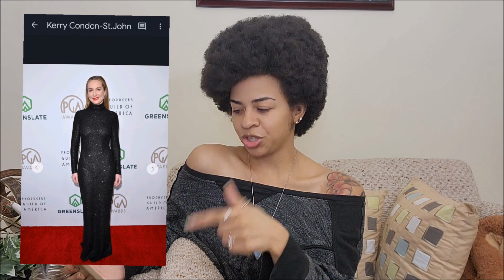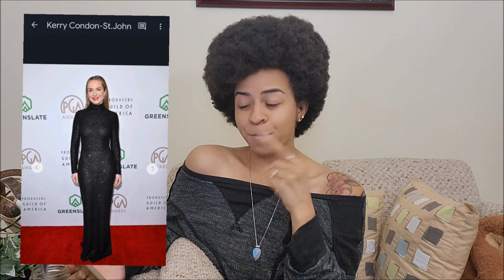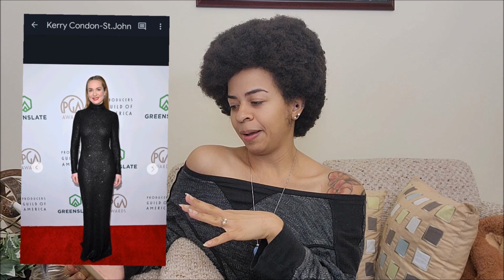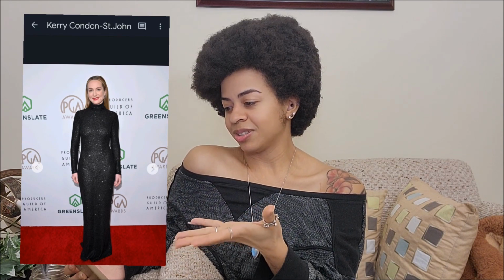Carrie Condon in St. John. Again, this is where our middle part should have been taken out. It's a nice dress. I am pretty sure that is her underwear. I can see through the dress, but I could be wrong. So again, it should be black, but it looks like a white bra and white panties.